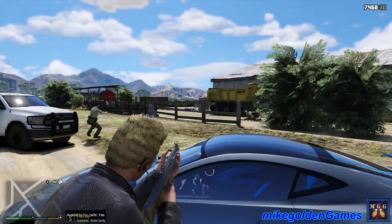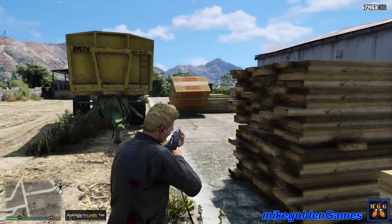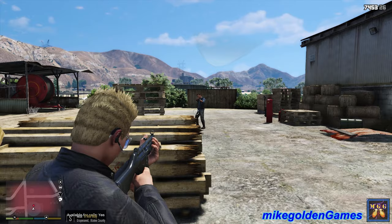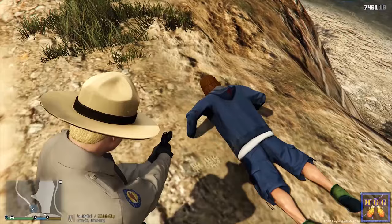Watch yourself, officer. Get behind cover. LSPD. Suppressing fire. Moving up around to the right. Shoot, where are they? Where are they? Moving up, moving up, moving up. Watch your hands, dude. Drop it. Drop it, FBI. Drop it right now. Nope, you're dead. Get on the ground. Oh, shit.